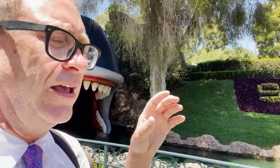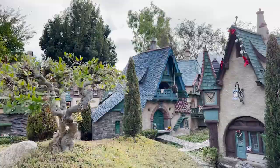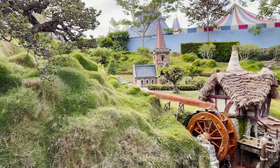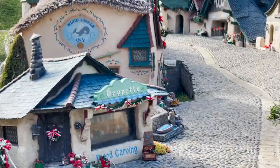When you ride Storybook Land, you're going to see all of these little miniature houses from different characters. Here is an absurd fact you probably didn't know. Every one of those houses has a little door, right? Those doors open, they're on little hinges, they open and close. That way the cast members can open and close the doors and reach in and change light bulbs. Yes, every one of the doors here on Storybook Land opens and closes.